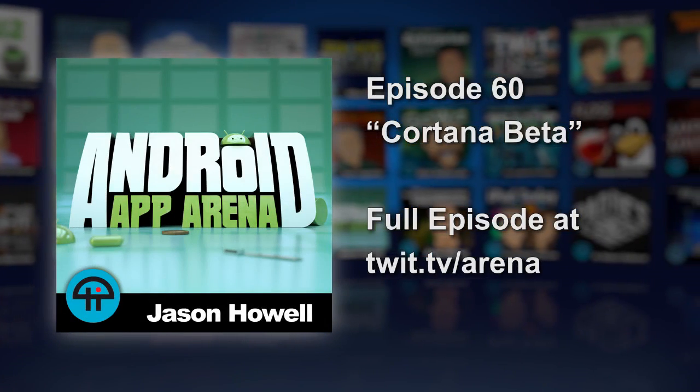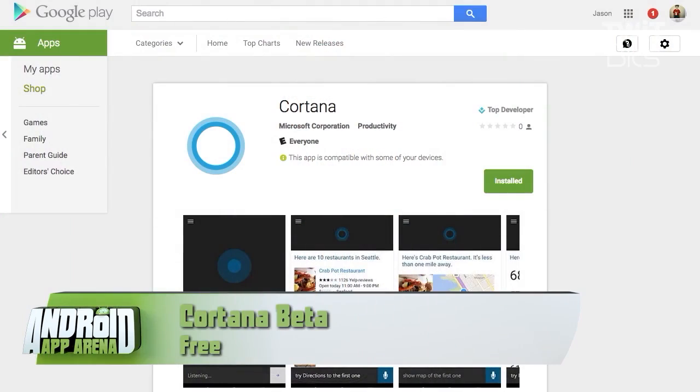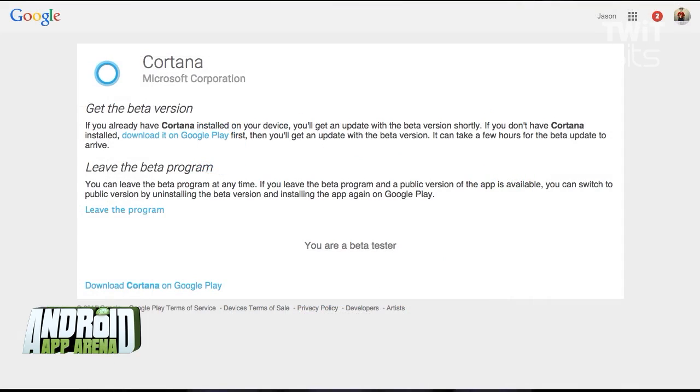In May of this year, Microsoft announced that it would bring its own virtual assistant to iOS and Android. And this week, Microsoft delivered on that promise. Cortana is what Microsoft offers on its own Windows 10, Windows 10 Mobile, and Windows Phone platforms. And now, if you're willing to become a beta tester, you can try out Cortana on your Android device with an official non-beta release coming soon.